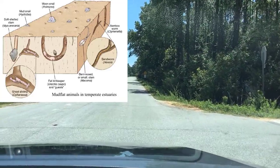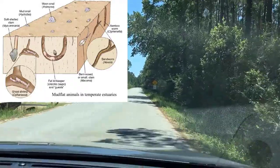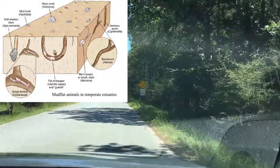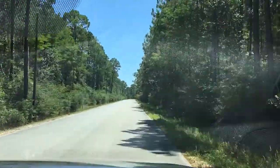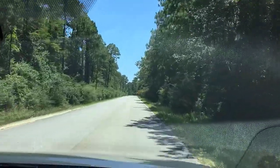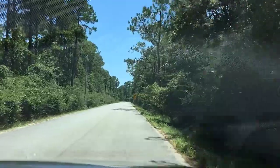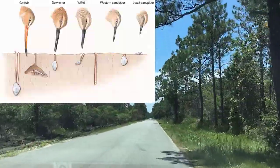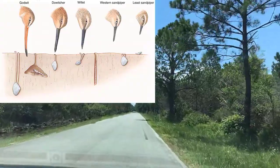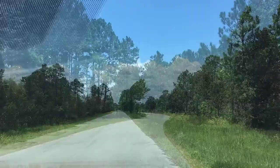So you'll probably have to do some digging to find some of the creatures that live here. But it's a great place to find worms and clams and small crustaceans. You can also expect to see a lot of shorebirds. They love to come feed at the mudflats, especially at low tide. Many of these birds have long legs and long beaks that help them reach the burrowing organisms deep in the mud.